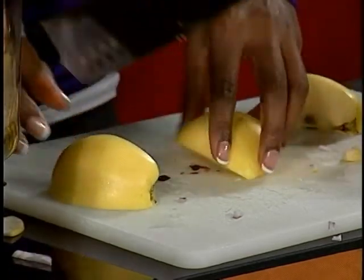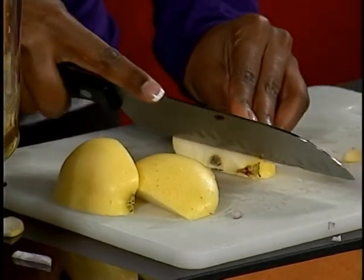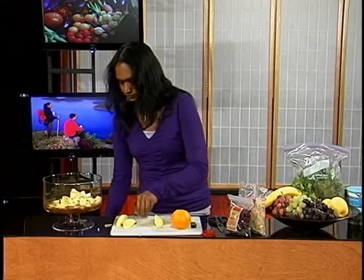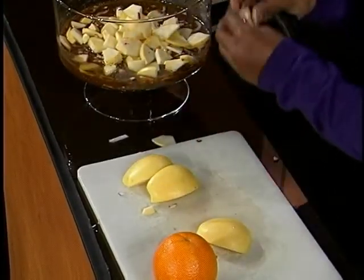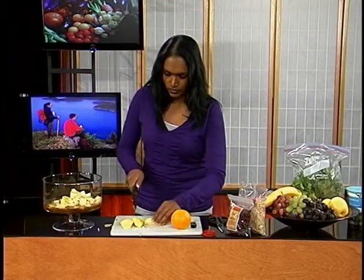I'm going to show you again how to get that cut. See, we have the cut, and then at an angle, cut the whole thing off, and the core comes right out. Do it one more time. There you go. Core is right out. So look at this beautiful color that we have going on here.